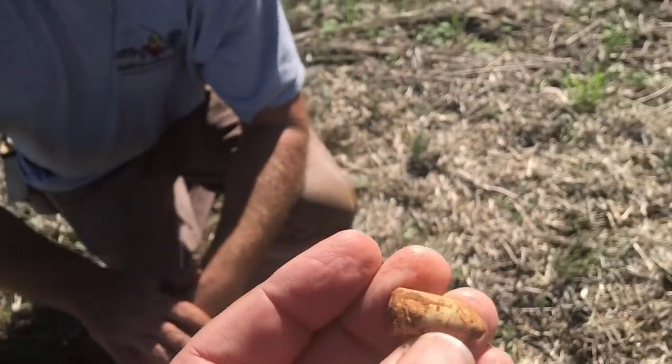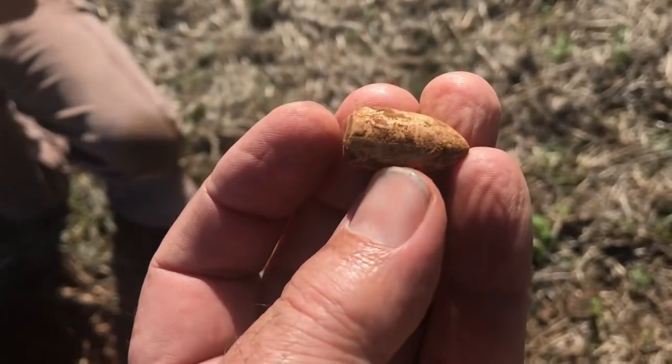Ringtail Sharps. Yep. That is a nice bullet.